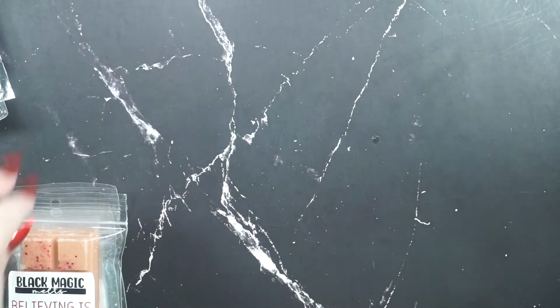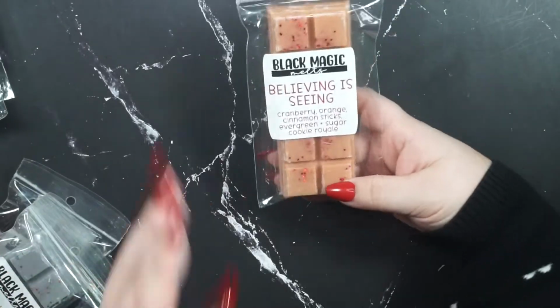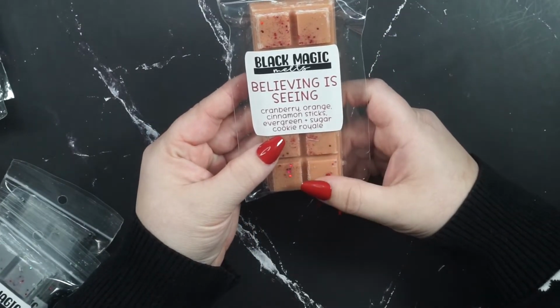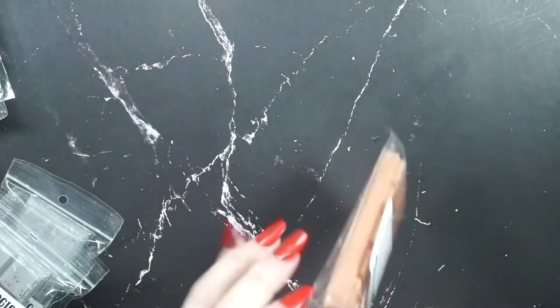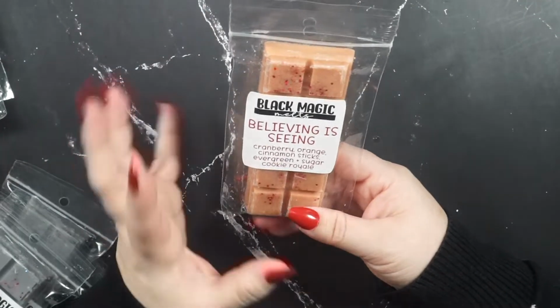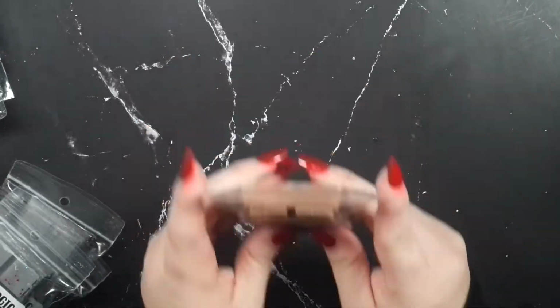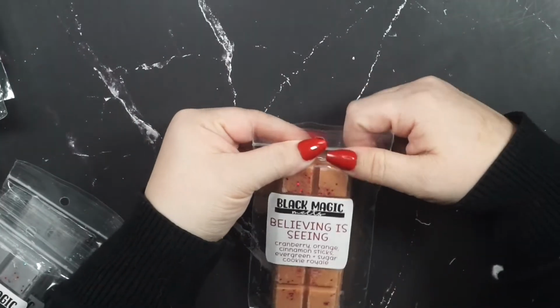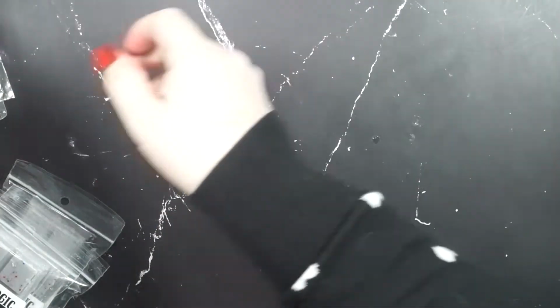And then, okay, so I've got a ton of snap bars. So first I've got Believing is Seeing, which is cranberry, orange, cinnamon sticks, evergreen, and sugar cookie royale. Ooh, this one is really good too. So this is another classic Christmassy scent, but the sugar cookie royale just adds a really nice buttery sugary note.